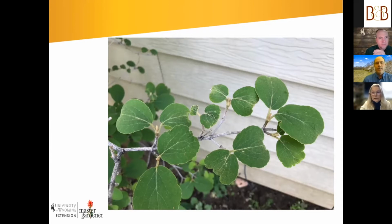Some of the earlier ones that we've put in, they're now over 10 feet tall. So nice. Yeah. They're just doing really well. Yeah, they're awesome. Yeah. We had a couple questions come in.